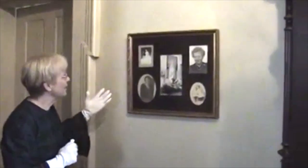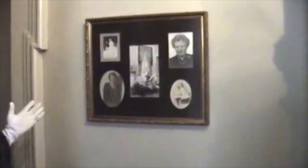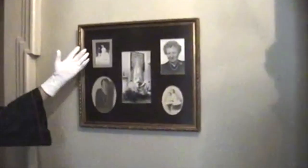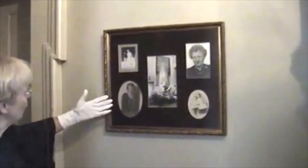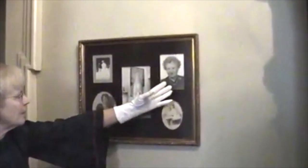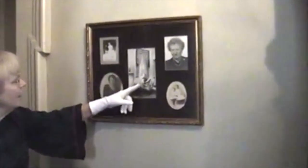This grouping of photographs shows Grace Kelton at a variety of times during her life. Childhood, very young years, sort of the mature interior decorator, Grace in her older years, and then this was probably taken shortly before she passed away. She's again with her dog, Danny.